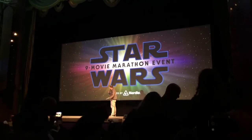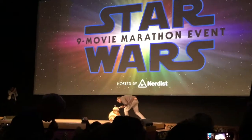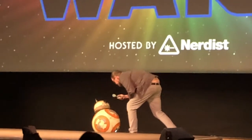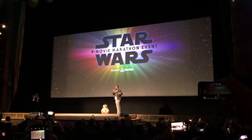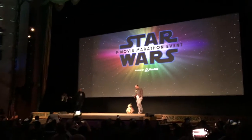It's BB-8, everybody! BB-8, what's that? Are you sure? Okay, I guess I'm not doing a very good job. BB-8 says we need some help. And who better to help than an actual X-Wing pilot, Snap Wexley? It's Greg Grunberg, everybody!